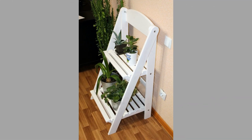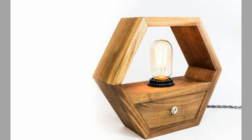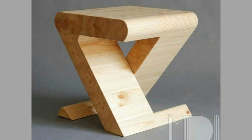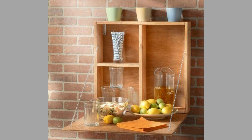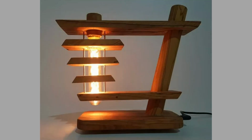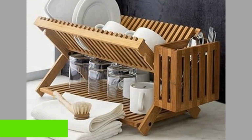The financial rewards of creating small wooden crafts can also be significant. As artisans establish their brands and cultivate a loyal customer base, they have the potential to turn their passion into a sustainable source of income. The satisfaction of earning from something crafted with love and dedication adds a layer of fulfillment to the entire process. With the right marketing strategies and a commitment to quality, artisans can enjoy the fruits of their labor, allowing them to invest back into their craft, explore new materials, or expand their product lines.